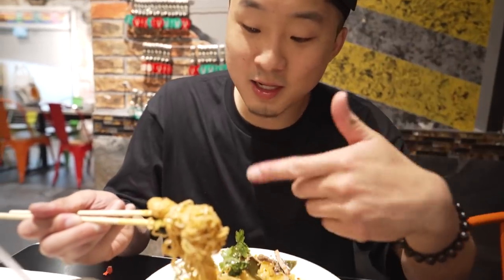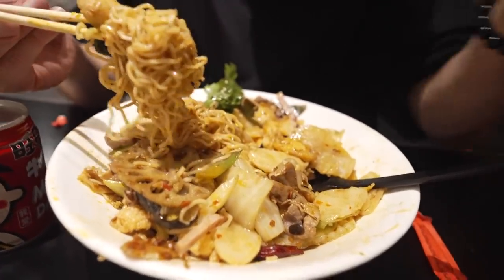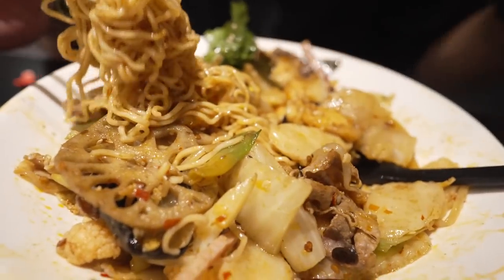I think the soup can get a little bit spicy, and plus it's really hot outside. But this just tastes like instant noodles tossed with spice and all these other different ingredients. I think you could easily share this between two hungry friends and you'd be good for lunch.